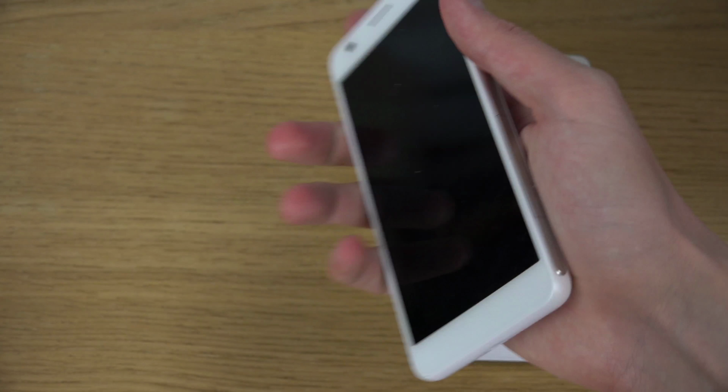But yeah, just a quick little comparison here. I might do some gaming comparison stuff like that with specific games, if some of you want to see that.